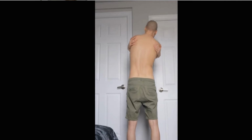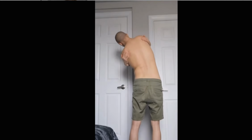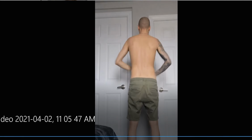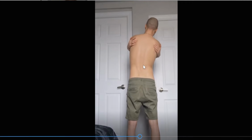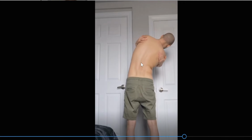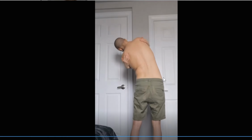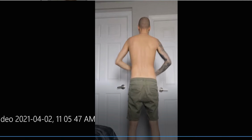Look at the erector mass, the erector spinae. Now he's going to go to the left, and just notice that in the middle of the back, I'll replay that. Notice how in the middle of the back, it's not really moving. So this would be like the T10, 11, 12, L1, L2 area. It doesn't move when he goes to the left. Notice how it maintains a relatively straight position instead of curving.